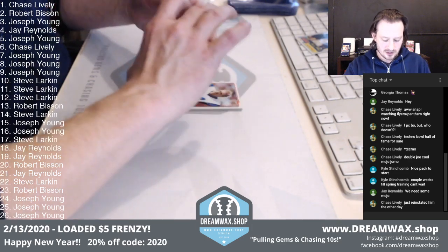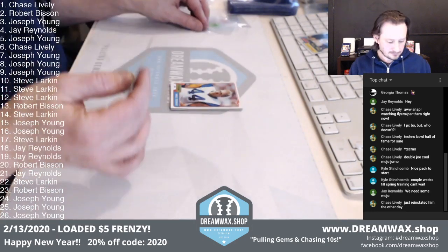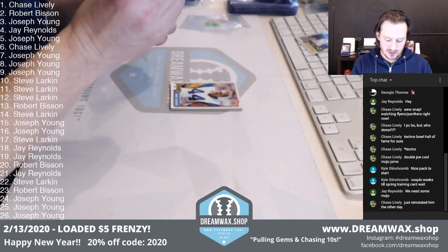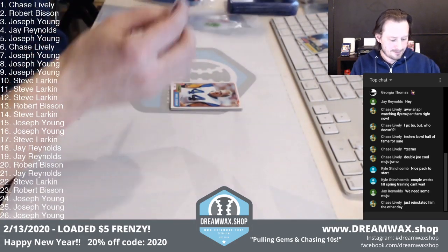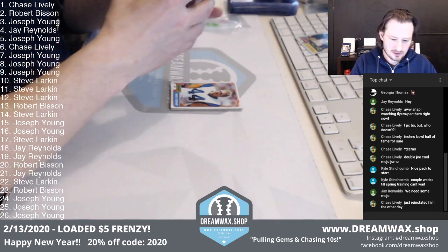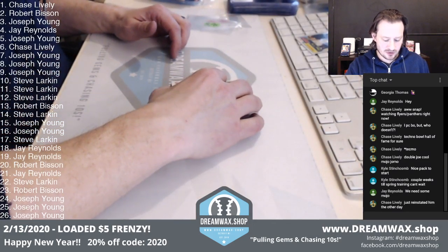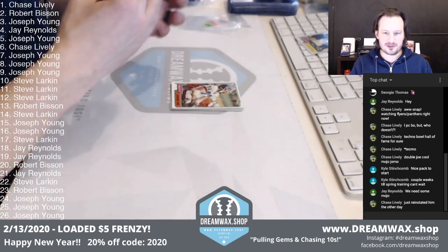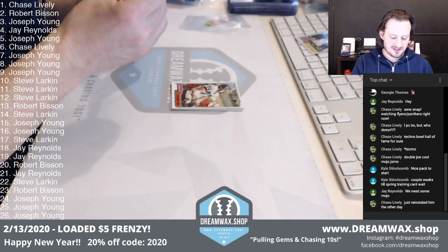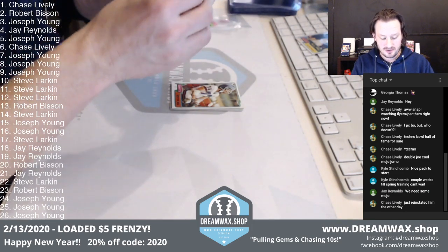Spot number 21, Joe Klecko. Jay Reynolds. Spot number 22, Steve Larkin. Mike Gunn, and then we got 23. I don't know why, but for some reason the colors made me think, doesn't even look like it, but the colors made me maybe think Jomo for a minute.